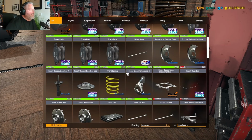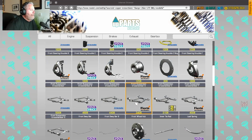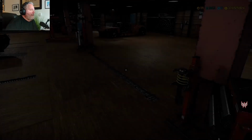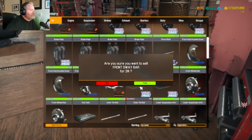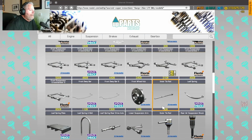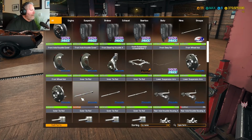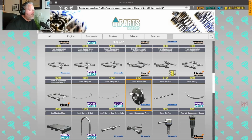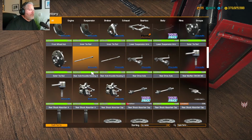I thought I got rid of all that old stuff I didn't need. One dust cover, one crossmember F, and one sway bar. Front wheel hub, don't need that no more. Suspension arm. Little suspension arm right there. Rear drive axle.